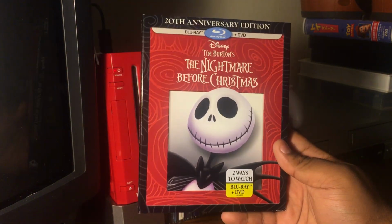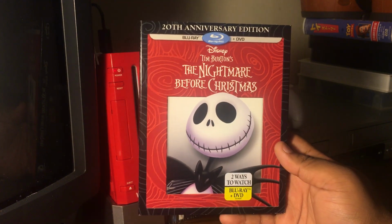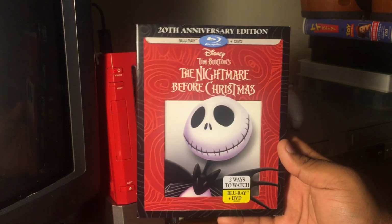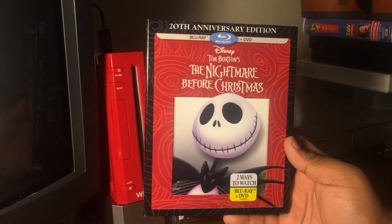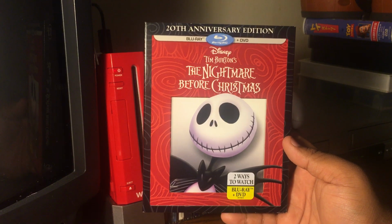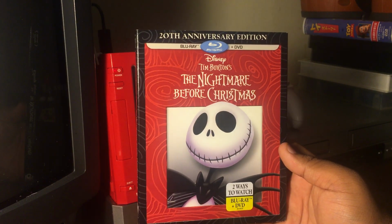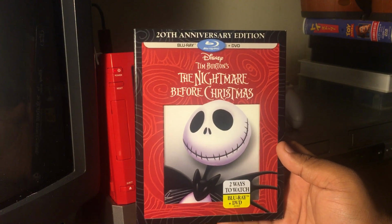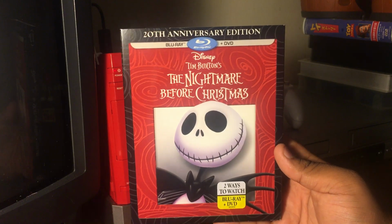And this is actually another reason why I wanted to review this. Yes, I just got the film on Blu-ray. This isn't the original release. As you may see, this is the 20th anniversary edition from 2013. Though the disc inside, I believe it's its original Blu-ray disc, or at least one of the earlier ones. So again, it originally came out in 2008 on Blu-ray. And it also came out on a 2-disc set on DVD.